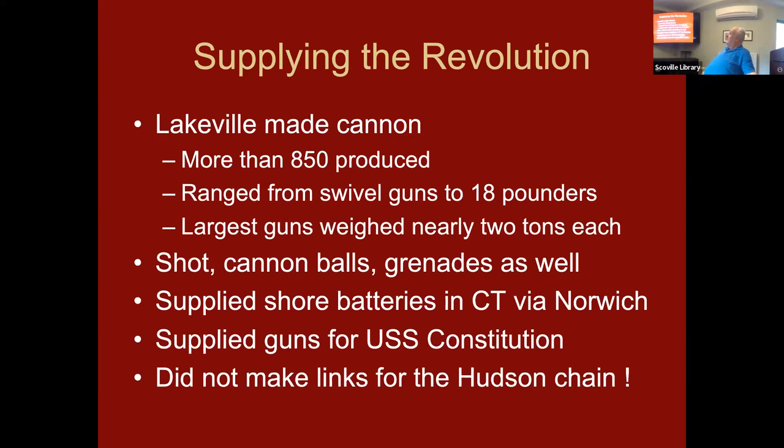We made swivel guns, which is a little thing on a boat, like an oarlock. And 18 pounds, the caliber of the guns was stated in the weight of the projectile. Not a particularly good measure, but that's how they did it. The largest of the guns weighed 2 tons, so these are heavy objects. Here we also made shot, cannonballs, grenades, and all the other good stuff that goes with a revolution. And Salisbury did supply the arms for the Constitution, although those came into play a little bit later.